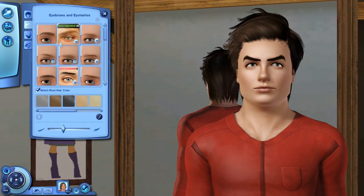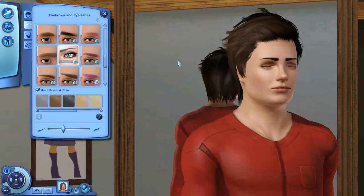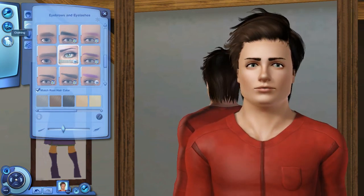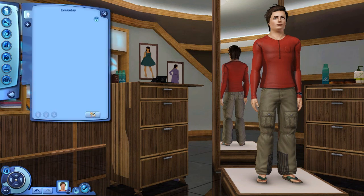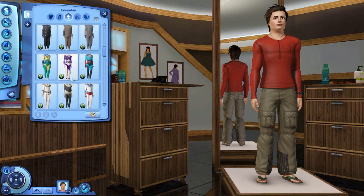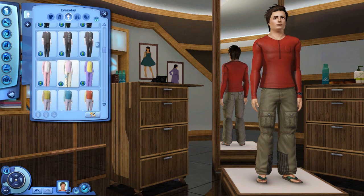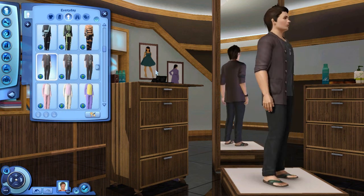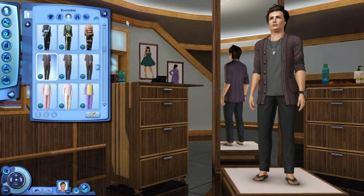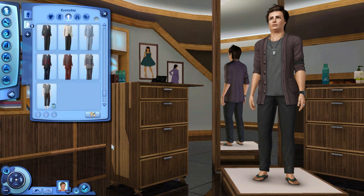I'll give him that hair. He can have these eyebrows. Kinda ugly, Shark. I don't know what else he wanted. He wants 3 new everyday wear, so we'll just give him a bunch of different outfits that match his green flip-flops. Oh, okay, I found one up here. Come on. We'll just give him that. I mean, that's not too bad, right? It's awful. But what can I say? I don't really care.